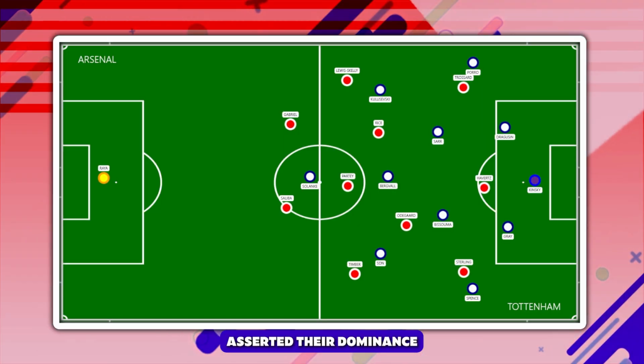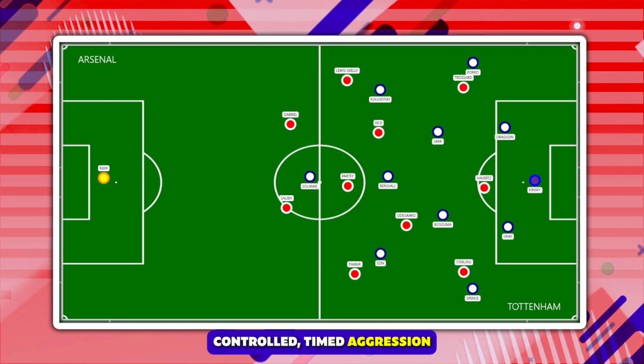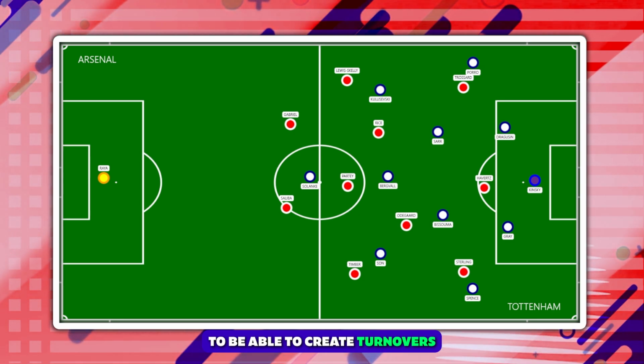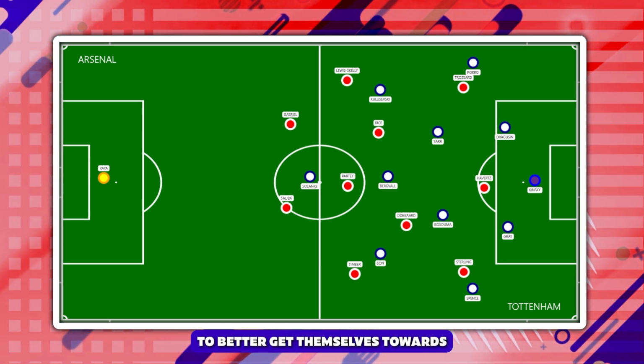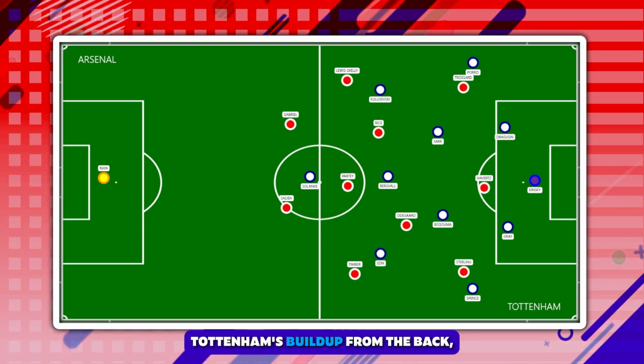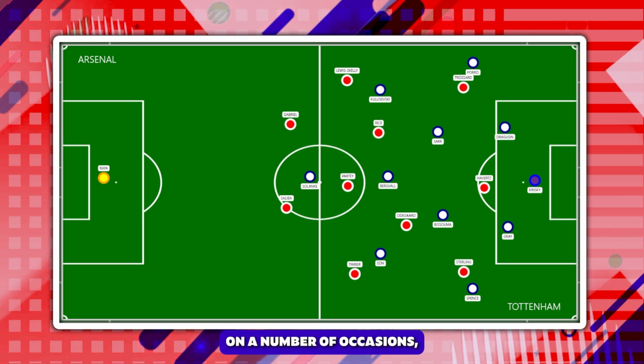Arsenal asserted their dominance early on in the first half, looking to utilise controlled timed aggression high up the pitch to be able to create turnovers to better get themselves towards Tottenham's goal. They tried to do this through preventing Tottenham's build-up from the back, which is something that we know they like to do on a number of occasions.